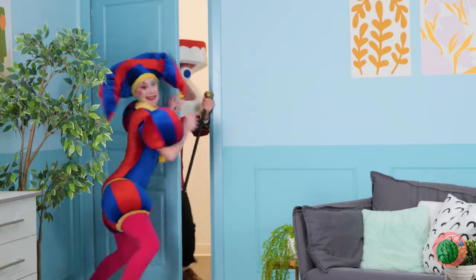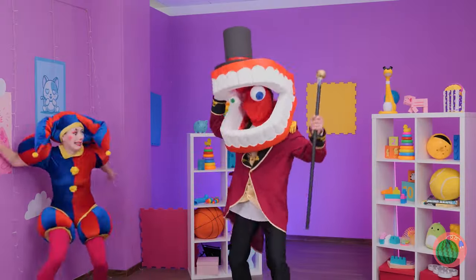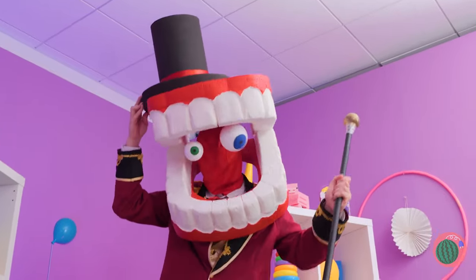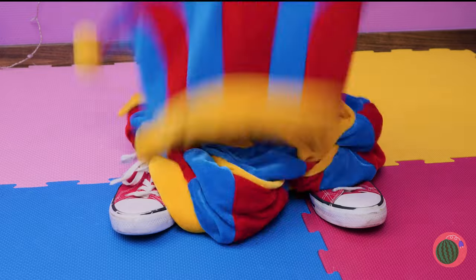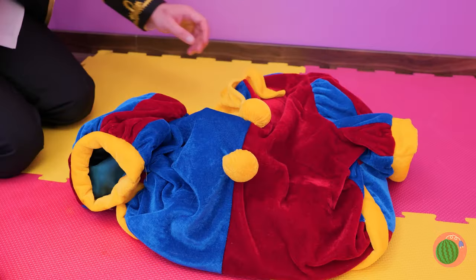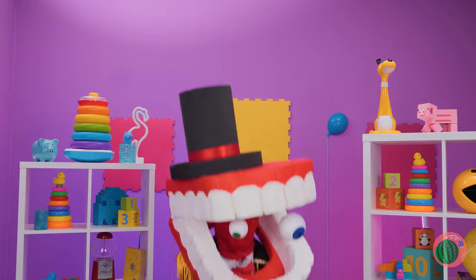Pomni on! What's Kane up to? Whatever it is, I don't like that look in his eye. Hey, isn't Pomni gonna need all that? Oh, never mind. She's a cat. Wait, she's a cat!